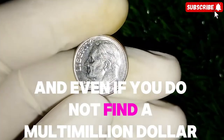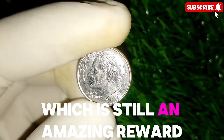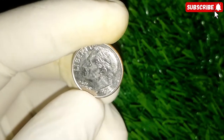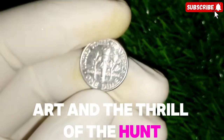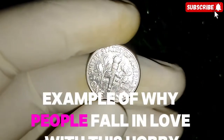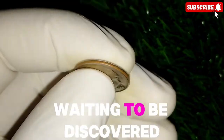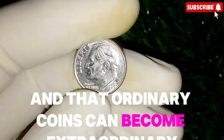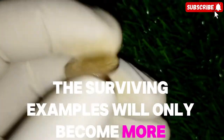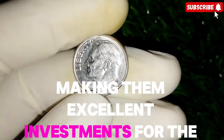And even if you do not find a multi-million-dollar coin, you might discover one worth hundreds or thousands, which is still an amazing reward for such a simple hobby. Coin collecting is about history, art, and the thrill of the hunt. And the story of the 1999 D Roosevelt dime is a perfect example of why people fall in love with this hobby, because it proves that treasures are still out there waiting to be discovered, and that ordinary coins can become extraordinary. And as the years go by, the surviving examples will only become more valuable due to increasing demand and decreasing supply, making them excellent investments for the future.